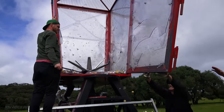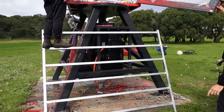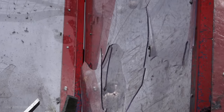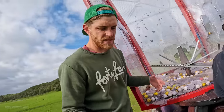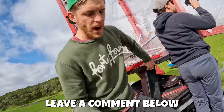Ball coming out. Incoming door. That's a great noise. Look at the sheets of Polycarb. They are mangled. How has it messed us up so bad? Somebody needs to explain to me with good reason why that happened.